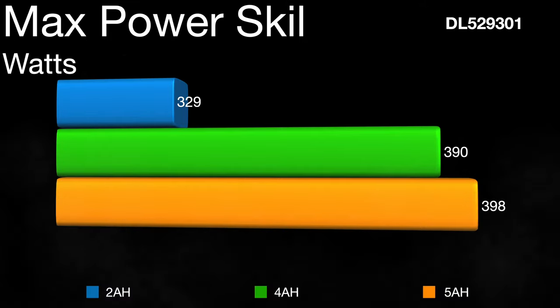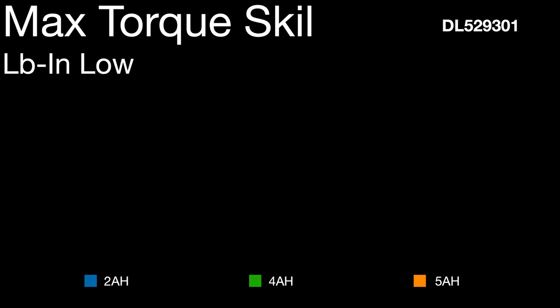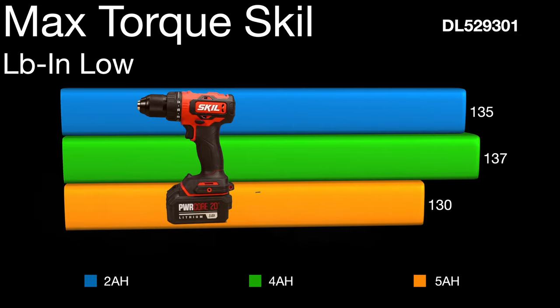Skil, about what you would expect. Now this is a smaller, more so maybe compact category drill. Torque, for the most part, pretty even across the board, no matter if you're running the 2 amp hour or that 5 amp hour.